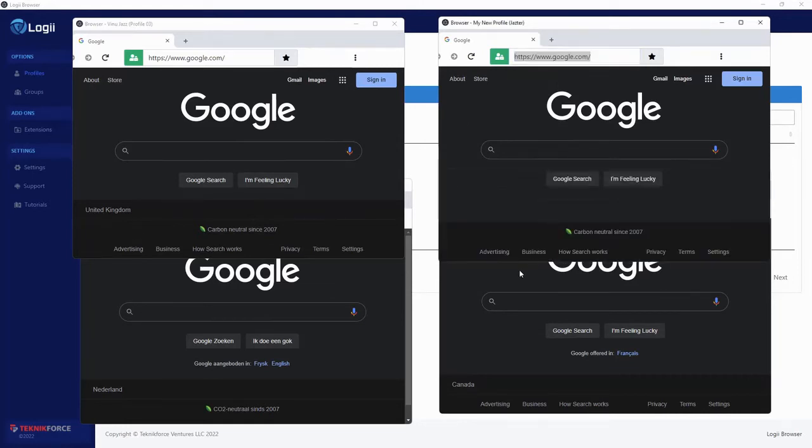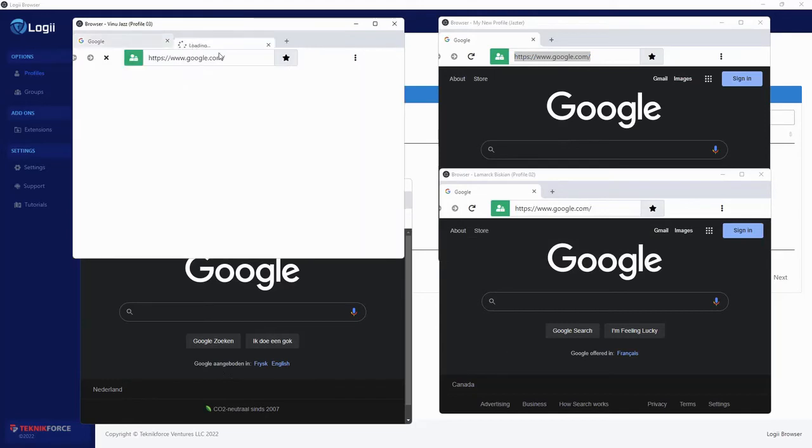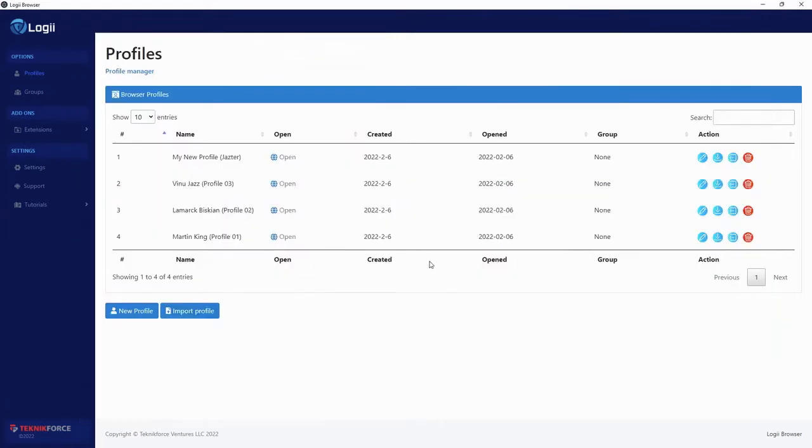Each browser is in a separate window, and it's a multiple tab browser. So if you want to open a new tab, it's perfectly possible. It's just like your regular experience in your current browser right now. You can even install extensions.